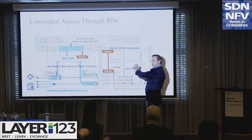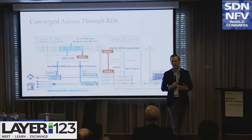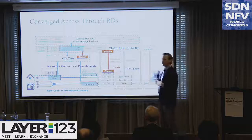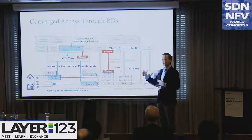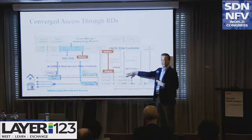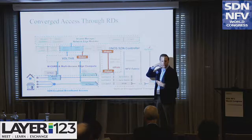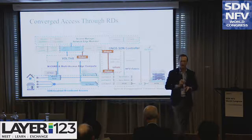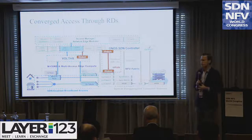OpenFlow is great, but has some restrictions in terms of the flexibility of the table type patterns and other things that you can program. P4 Runtime provides more flexibility in terms of, one, the types of switches, the hardware vendors that you can use in these fabric switches, but also the types of data plane programming rule sets that you're applying.